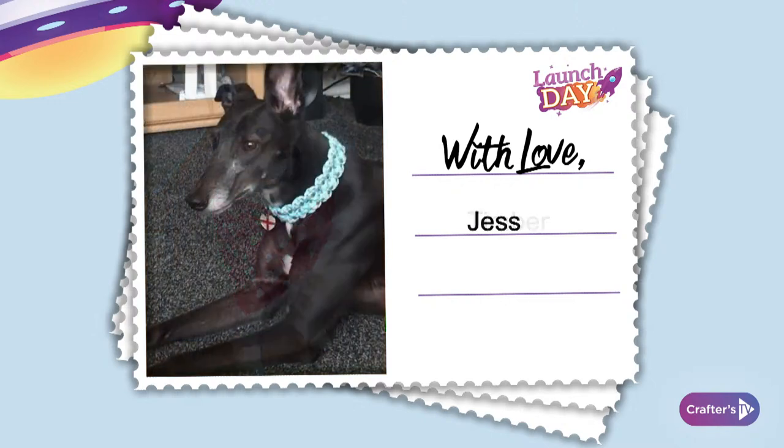Jess is our next dog. I feel like we're doing Crufts here with all these beautiful pictures. Oh, she is gorgeous. Is she a lurcher, a greyhound? Rescue greyhound. Chazelle's dog. Greyhounds are the most gentle, docile, friendly dogs, aren't they? They're such wonderful dogs. They're so graceful, aren't they?